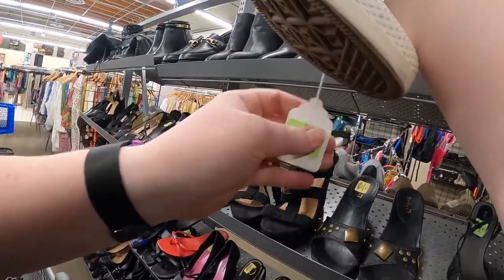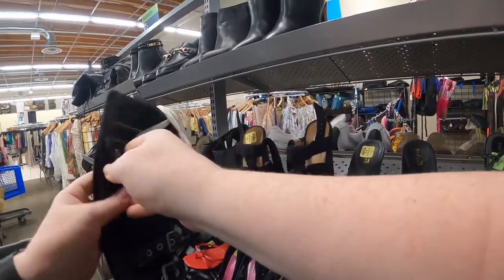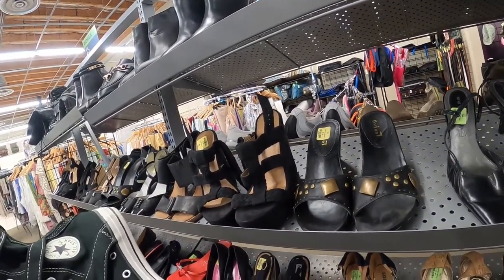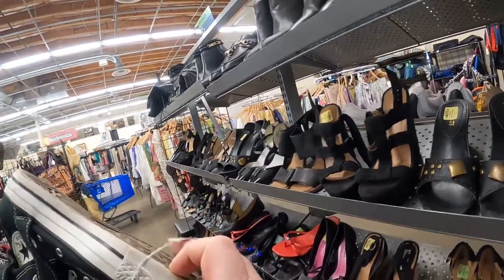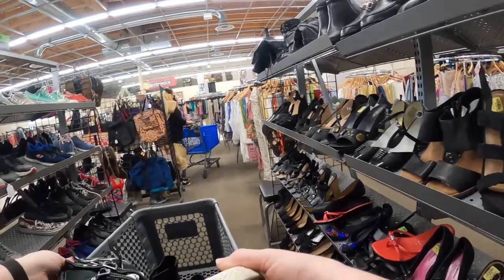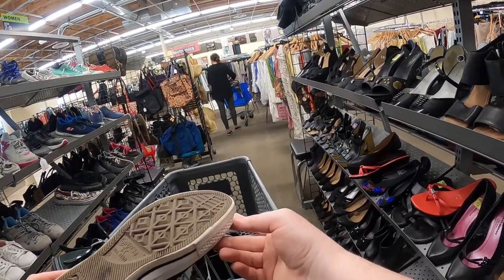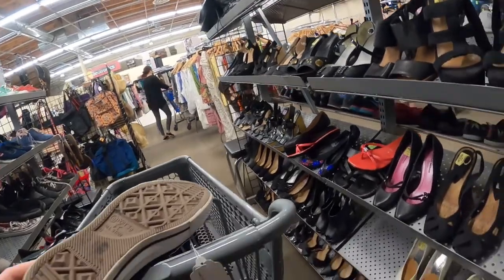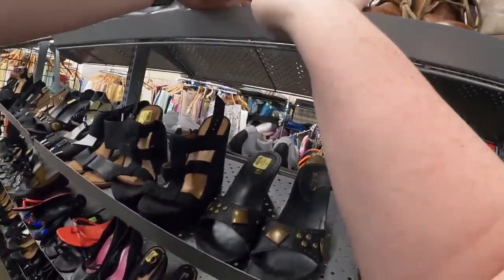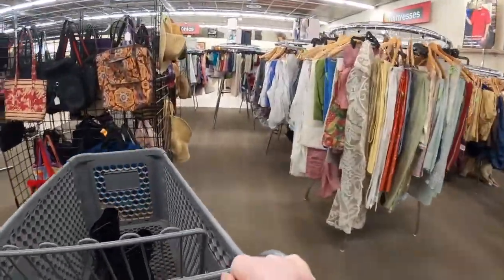Oh, and these, I wish I had picked these up. I think they were $16.99. Converse boots, tall boots. I don't know if they were men's or women's. I know they were in the women's section, but I think they were more men's shoes. But I do regret not picking these up. They were in pretty good condition. One shoe was on the floor and the other one was in the back, so you had to ask the cashier for the second one, but I never did. I decided to leave those behind.